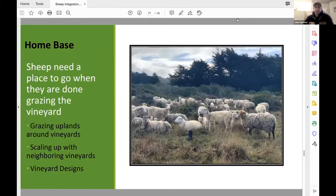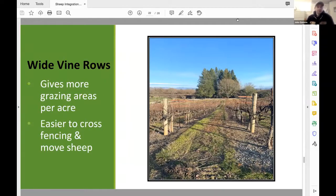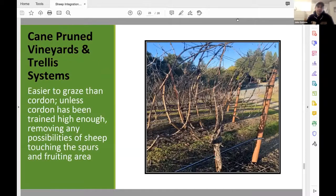As I said earlier, the home base is always an important part of grazing the sheep. You can put a shelter in place, and that really reduces your need for a livestock guardian dog or electric fences sometimes being required. But it does help with helping other neighbors' vineyards if they're interested in such a product and practices. Wide vine rows are usually better, easier to graze the sheep in and move the fencing in. But also on VSP vineyards, it's quite easy because it does not sprawl out. It's easier to set up fencing in that regard, as you see here. Talked about the cordon earlier.